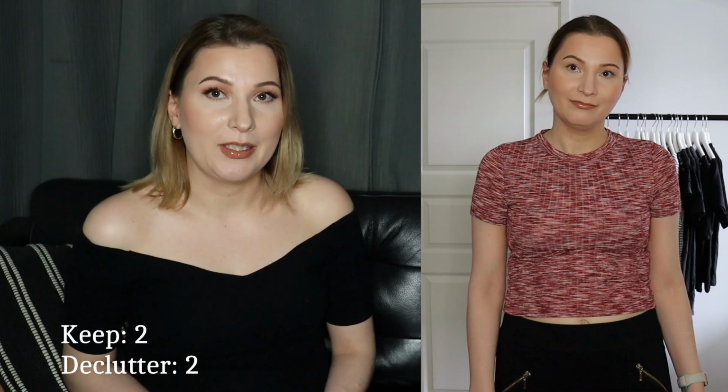Here we do have another kind of pinkish, or this is kind of a berry toned t-shirt. This one I think actually is a better color for me, although this is not necessarily that warm, but at least it's a little bit less girly. This is a really old H&M piece. At some point in my life I used to love this, but not anymore, so this is a declutter.